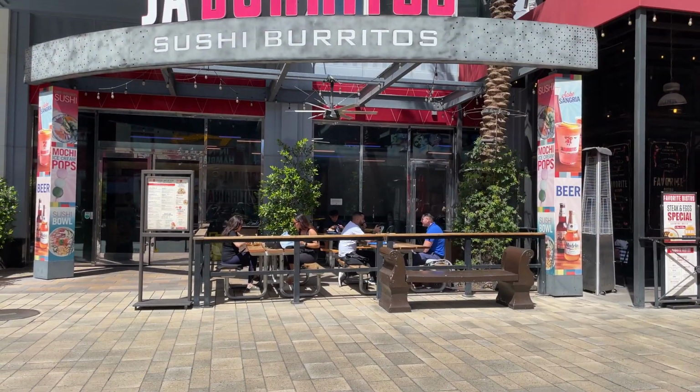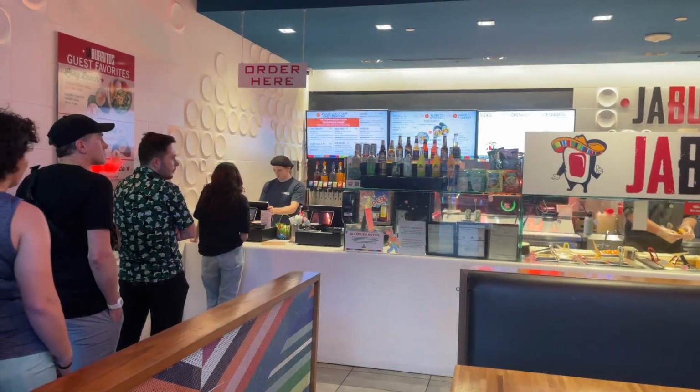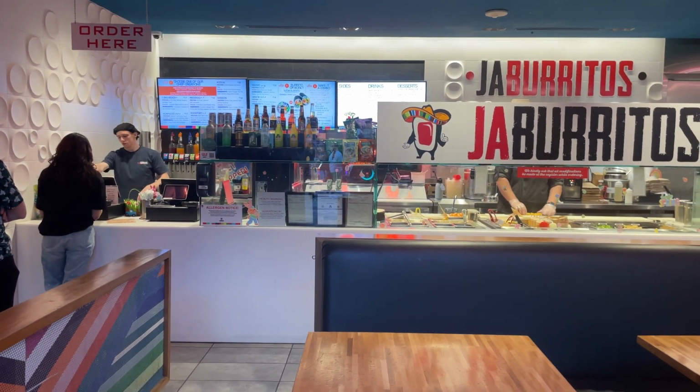Next we come to Jabaritos. The restaurant features a fusion between Mexican and Japanese foods. There are 10 different chef creations and can be ordered as a sushi burrito or a sushi bowl.